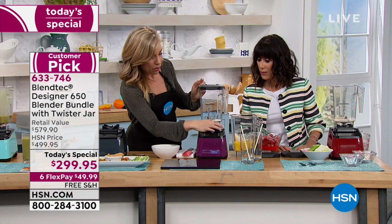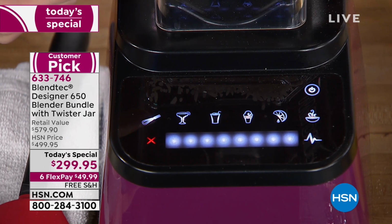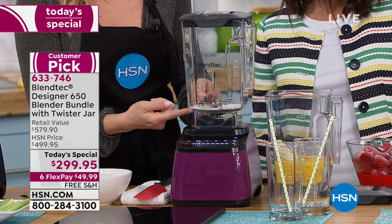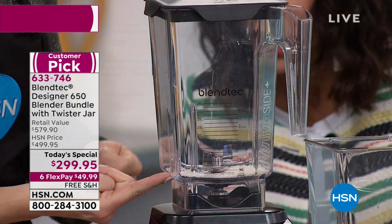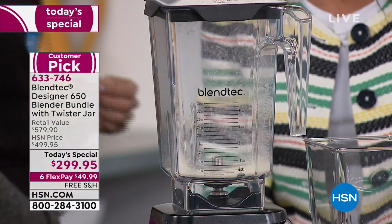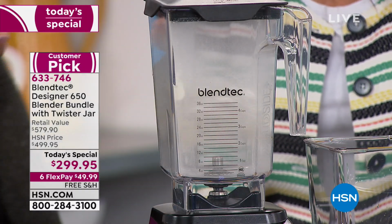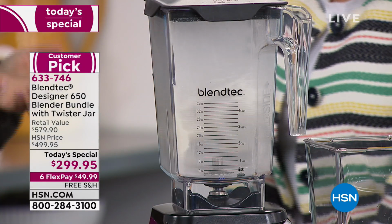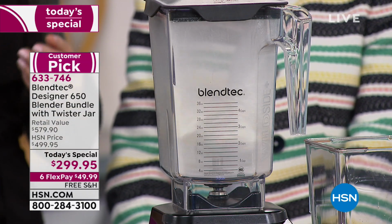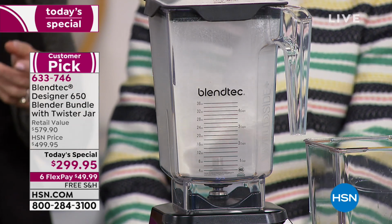I want to show you something really cool. I'm going to fire this bad boy up and take a look at the fact that the rice is beneath the blade. I haven't even put enough rice in here to touch the blade. So see how low that is? Watch this. My gosh! It grabs the rice and immediately becomes a grain mill. So even with a tiny amount of rice, this has enough power.